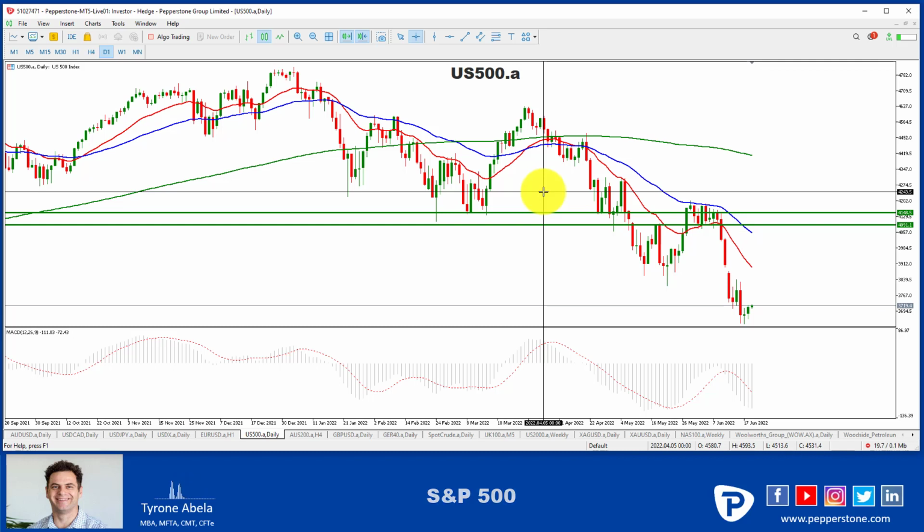So I think it gives us a bit of a mixed bag of what we need, and hopefully there is something for somebody and you're able to capture some pips this week.